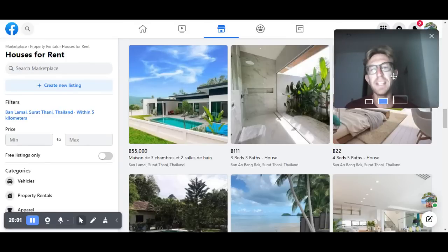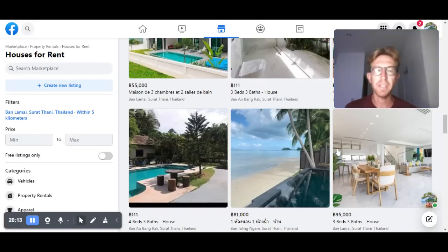So yeah, I mean that's pretty much the gist of it. If you're coming to Koh Samui, feel free to send me a message. As I mentioned, I'm getting into real estate projects on the island, so I'd be happy to show you around a few places in Koh Samui eventually.